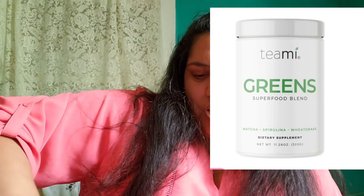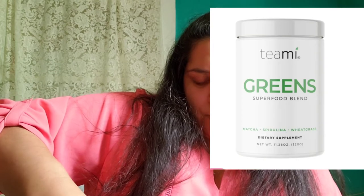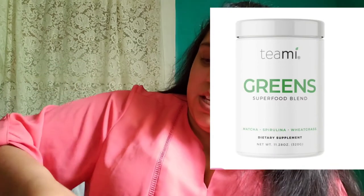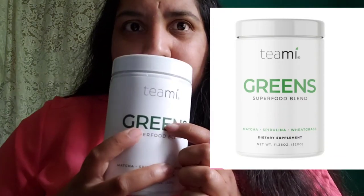So it's the green superfood. It's matcha, sarsaparilla, and wheatgrass. But I really, really love wheatgrass. Back in the day, I used to drink it a lot. You could use this just in water, or with juice or in smoothies. I will probably try this on a daily basis with smoothies because I'm trying to eat healthy. So this is the greens.